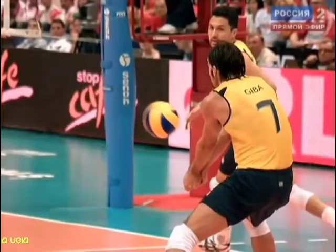And that's pretty much it. That's chronicling Giba's national team career. There was some 2012 Olympics, obviously. He didn't have the best final in those Olympics, so I didn't really even want to show that. But this was pretty much his full national team career, starting at a young age, 20 years old, in 1997, and finishing in about 2012.